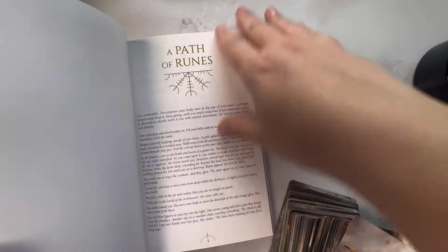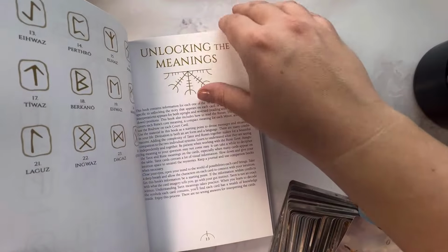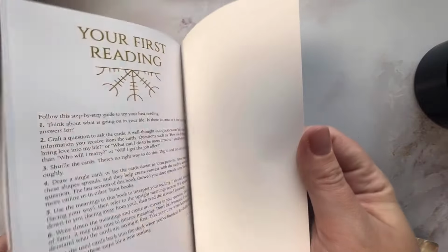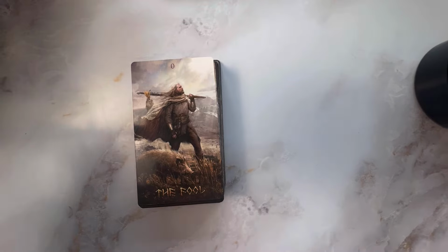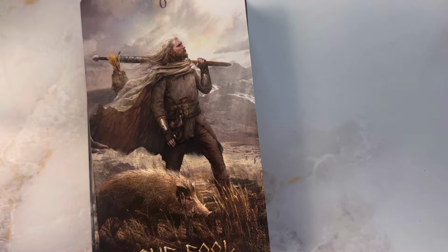You know I love the Path of Runes, and then it's gonna start going into the cards. But it looks like there's a good bit of information for each of the cards. Maybe we'll pull a card after just for good sake here. Let's zoom on in.